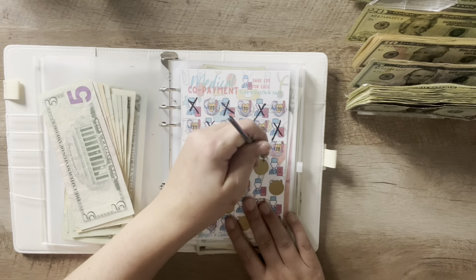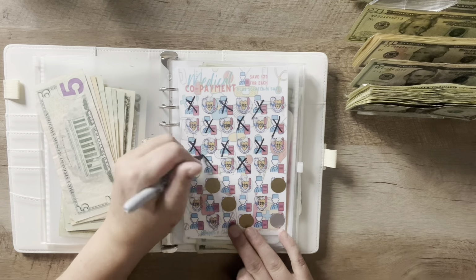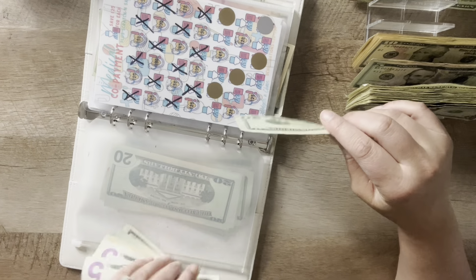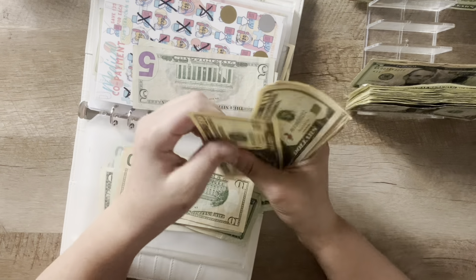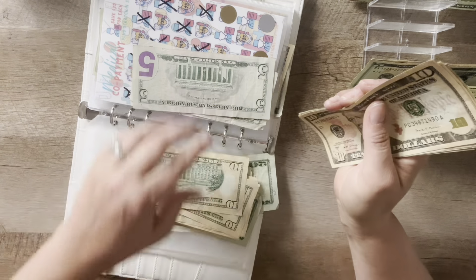Okay, let's scratch this one. So that's 50 I crossed off, plus 30 is 80. So 20, 30, 40, 50, 60, 70, and 80.